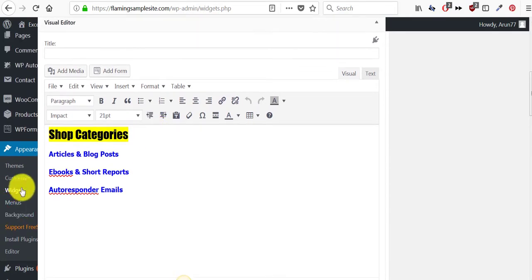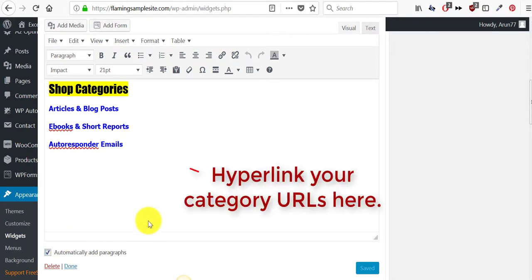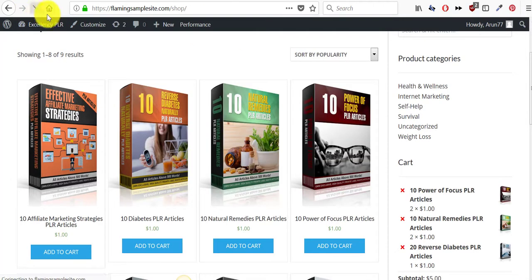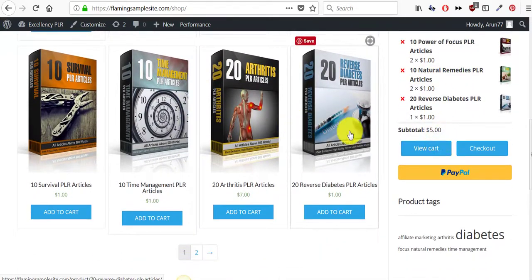So you know how to create categories in your WooCommerce. So you just have to create categories and repeat what we did earlier on. Think about it, and you should be able to get it. Refresh it. There you go. So now you have shop categories here. You have product categories and all that.